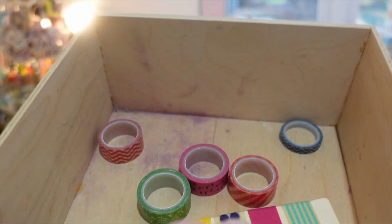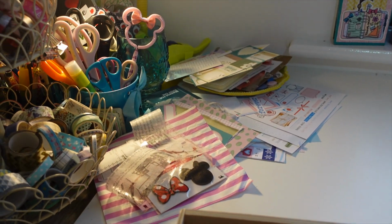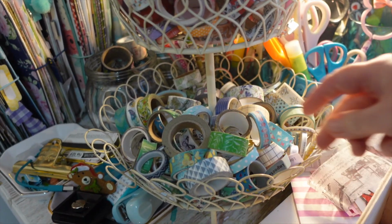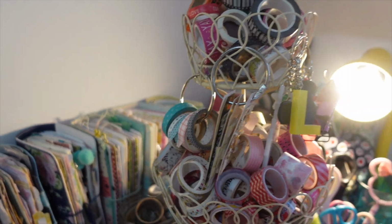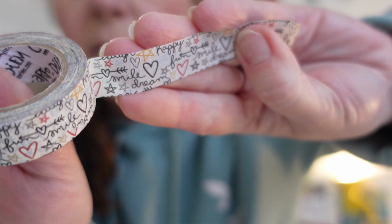See, for example, we've got washi tape in here and lots of glitter, but actually the washi tape lives in here. So it's pointless me using a whole drawer of washi when it actually lives there. I had some really nice washi in there that I didn't even realise was there. This one is a Say Cheese washi, some really cute Disney washi.